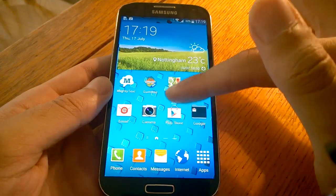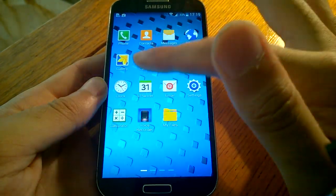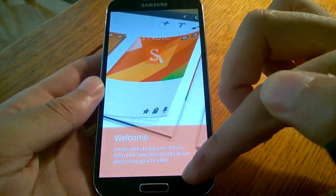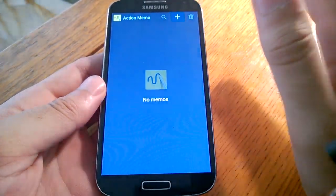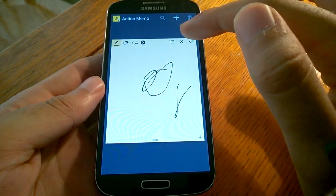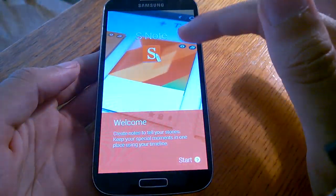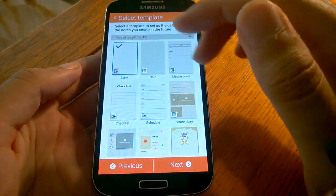You get the Memo as well from the S5, which you can probably get to from somewhere within the app drawer. There it is. It's not this one. This one. So you can quickly create a memo. Obviously it'd be nicer with a pen, but I don't think most Galaxy S4 users have a pen, but as you did see there, there is also S Note, which is a very nice application, which I think comes from the Note line of phones as well.